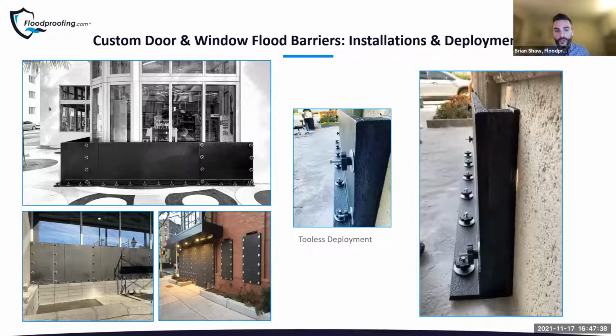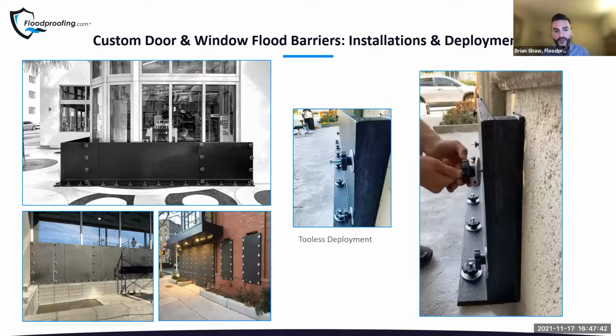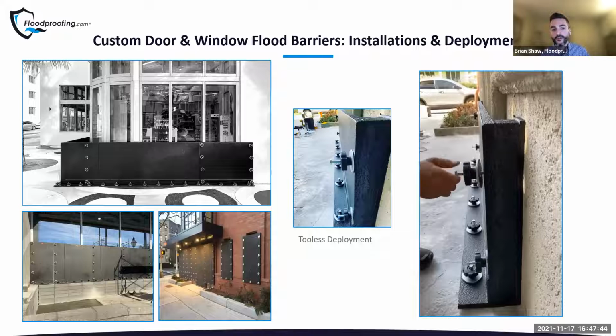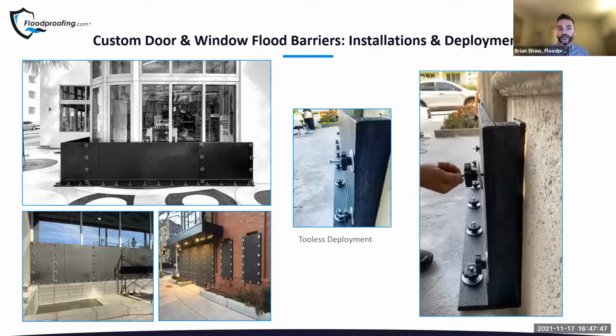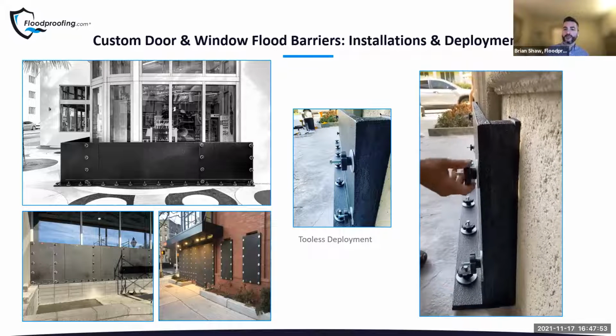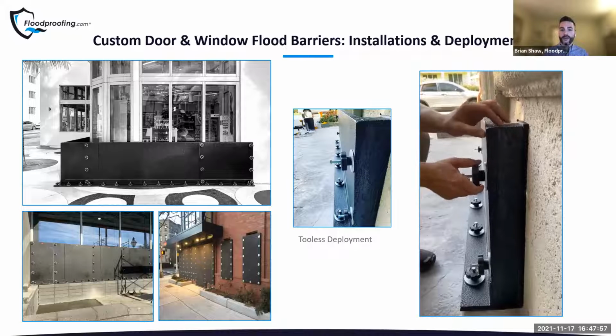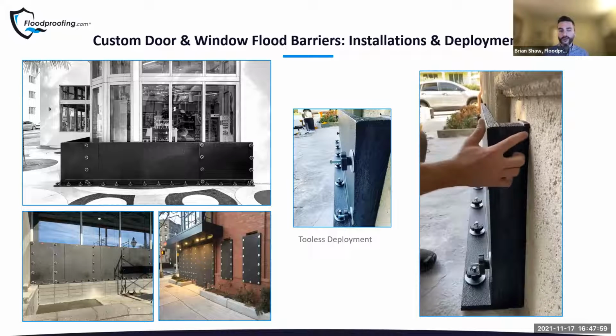So, what you're looking at on the left side pictures, whether it's window protection towards the bottom, or if you have a longer run, these can be connected together with a spline connection, because you do want panels that are manageable to pick up and move around, to put in storage, take out. So these pieces can be connected together, and it is a custom product.